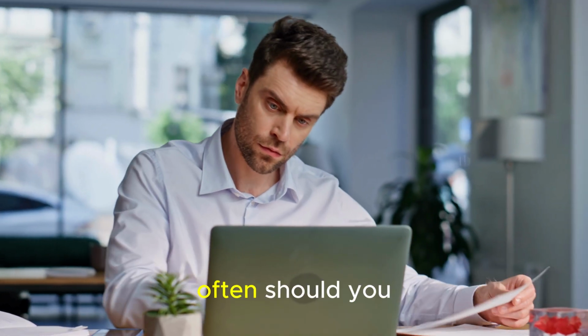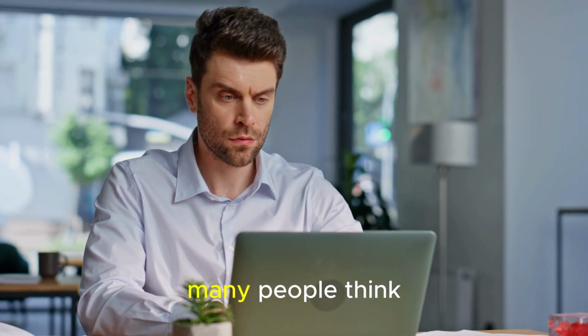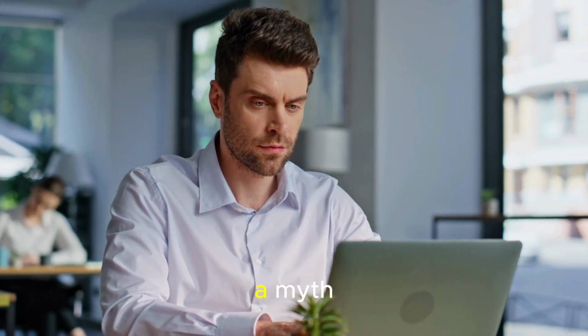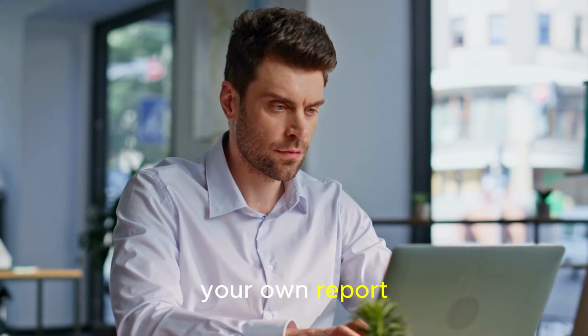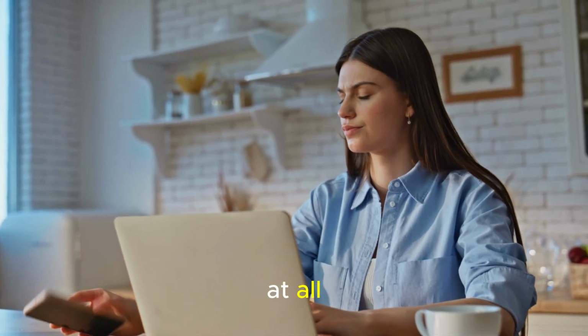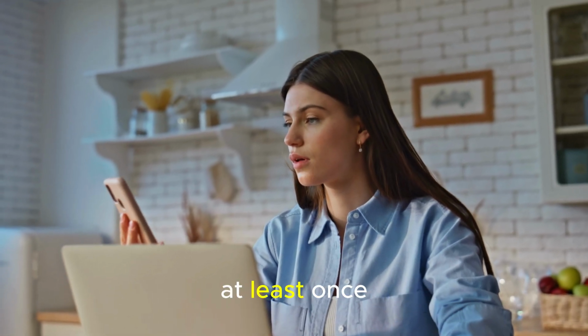Number 8. How often should you check your report? Many people think checking your credit report will hurt your score. It won't. That's a myth. When you check your own report, it's called a soft inquiry. It doesn't affect your credit score at all. Experts recommend checking at least once a year.